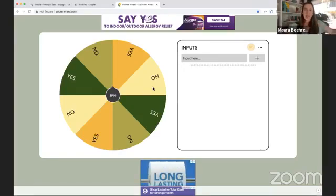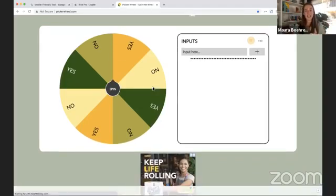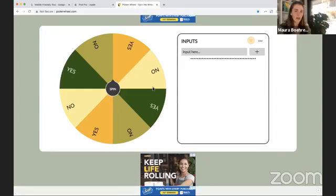But real quickly, I want to recap what we just talked about. We talked about the 5 reasons why your website is wasting you money. And then we talked about 7 things that you have to have on your website.